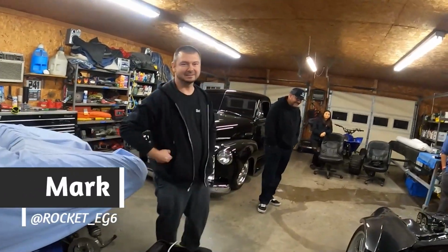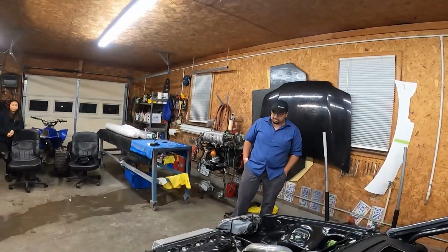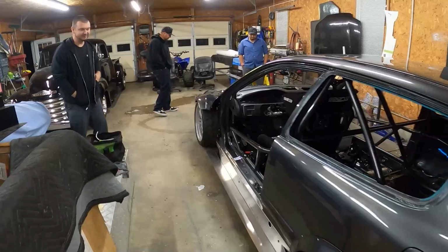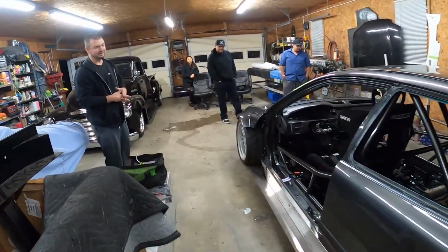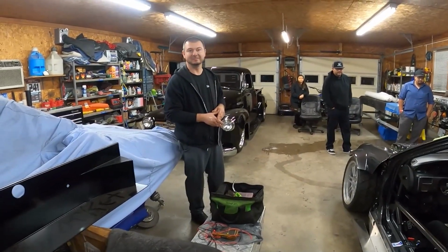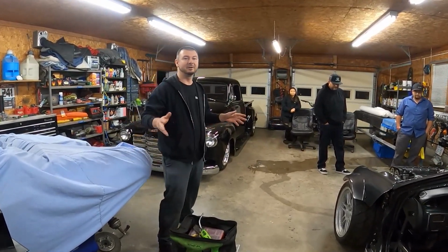So we got Mark here, and then I got my coworkers, my friends actually, Brandon here, and Wilson, and we've got Han over there too. What do we have here? A 95 Civic hatchback. I'm going to road race it and probably take it to some cars and coffees and just chill with it, man. It's just a fun, enjoyable build. It's still going to be a street car, even though it doesn't look like it.